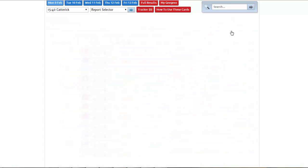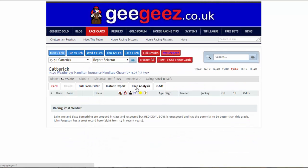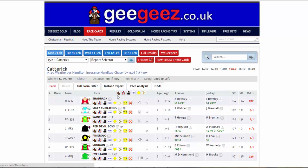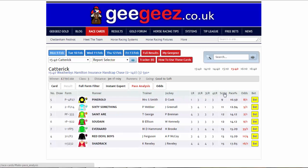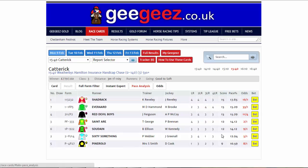So that gives you an idea of the different tools that you get for each race card. If we look at the 340 at Catterick, this looks like it's going to be a good race, and St Eyre's been well backed. Again, it looks to be lots of pace here. Lots of these track the pace or like to get on with it, so this could be quite frenetic, and it'll be interesting to see who comes out on top there.